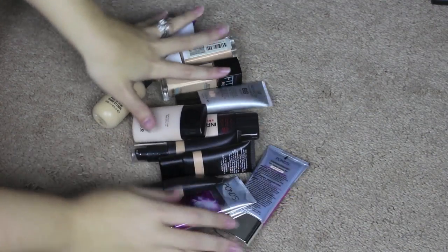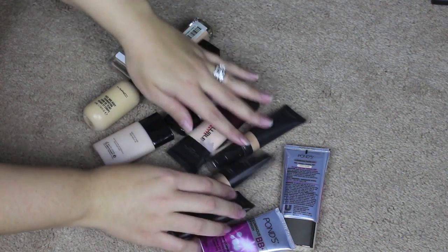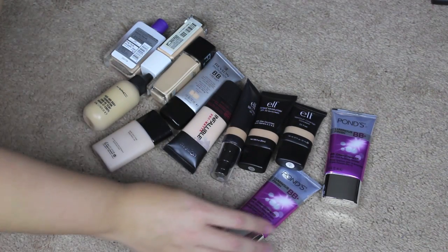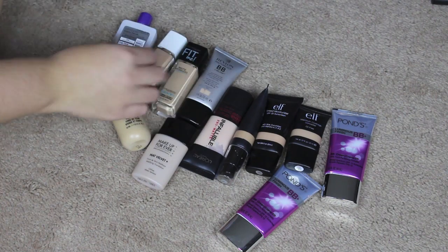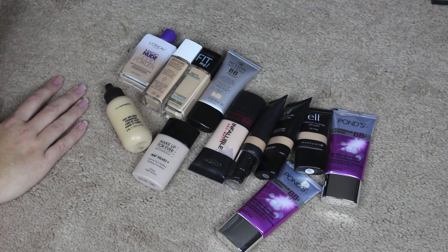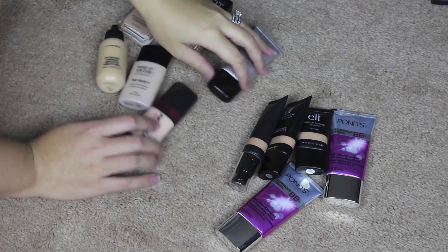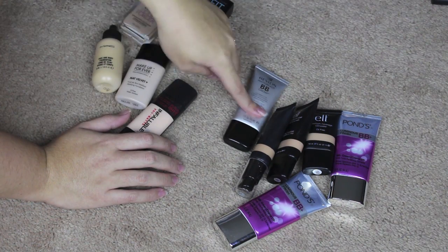Okay, so I'm going to start off with foundations. I really don't have too many of these. I recently went through them and took out, if you guys saw in the products I regret purchasing video, several that I wasn't 100% happy with, that I went ahead and returned. So this is what I'm left with, and truly I only have like 4 or 5 foundations. The rest of them are BB creams and tinted moisturizers.